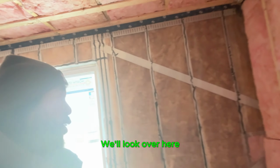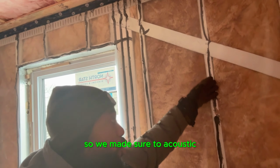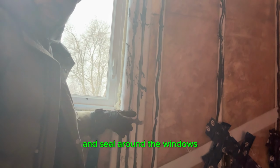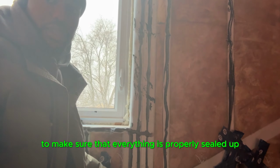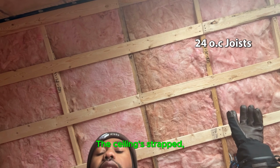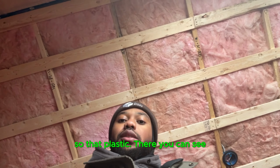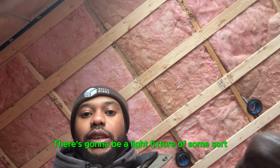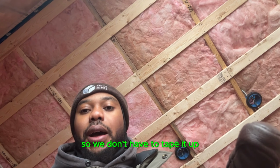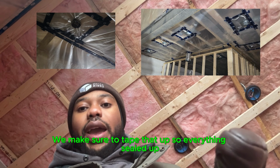We'll look over here. This is an exterior wall. You have metal framing, and so we made sure to acoustic each one of those studs, caulk double studs, and then seal around the windows right here to make sure that everything is properly sealed up. So we've already started installing that fiberglass. The ceiling's strapped, so we're going to be putting up the 6mm vapor barrier. So that plastic there, you can see there's going to be a light fixture of some sort. That one is actually self-sealing, so we don't have to tape it up. But if it was one of those just simple metal ones, we make sure to tape that up so everything's sealed up.